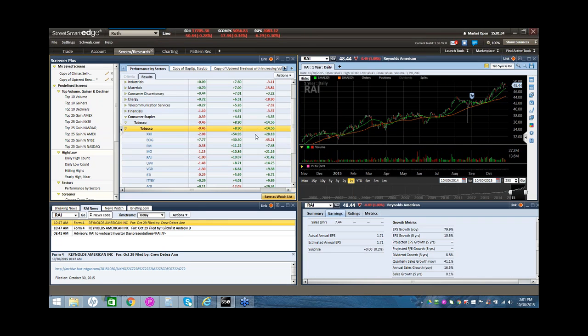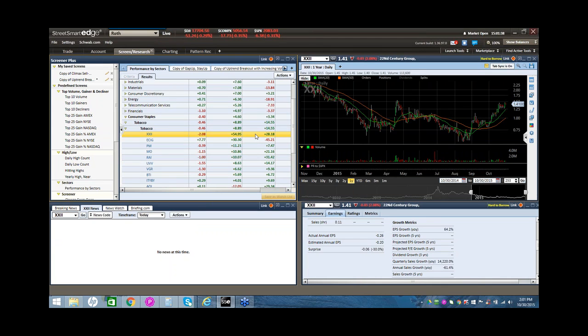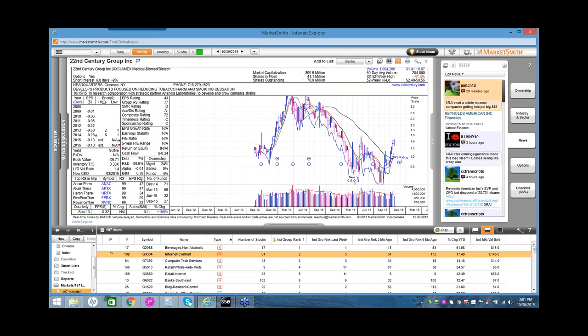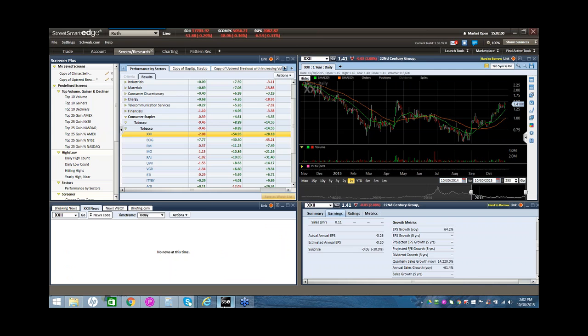So what is this stock? 22nd Century. I don't know what that is. XXII. I got to bring it over here so I can look at it. It really looks like it's breaking out, but I'm not interested. I don't get interested in stocks that just aren't profitable. I'm just not interested.